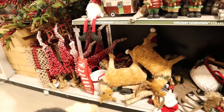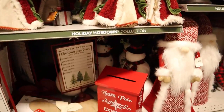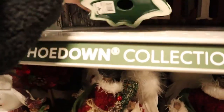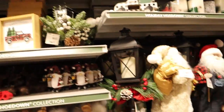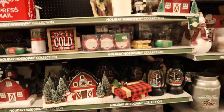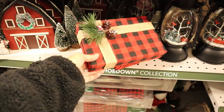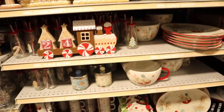That's cute. Look, he's a Viking. Oh, look. North Pole Express mail. That's nice. I like this one. This one's cute too. So holiday lights. More ornaments. I'm tired of the ornaments, y'all. These fake book types that people like to use now. Pinkish.